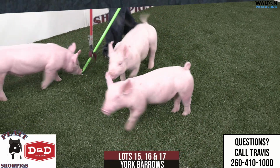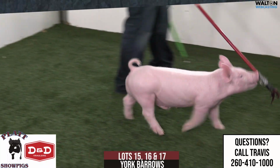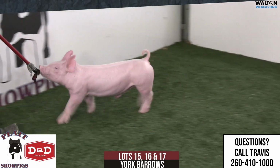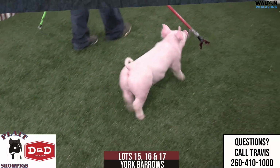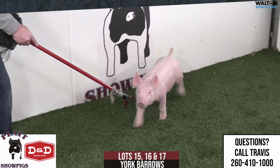The next litter is going to be a 6-litter pig. This is 6-4. He's sired by Baby Shark, which is another Watson boar that did a great job. Wasn't in heavy use, but darn sure glad we did use him. Mother's a Kathmandu Roots gilt. She's a litter mate to Hunter Logues, Champion York at the National Junior Show there last year in Louisville. Litter mate gilt we bought off the farm from Thompson Brothers.